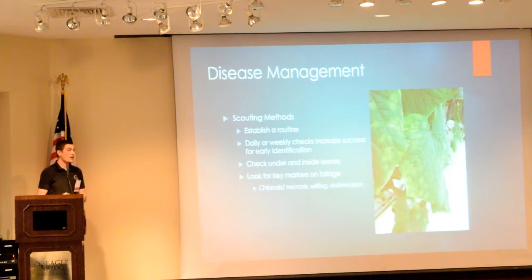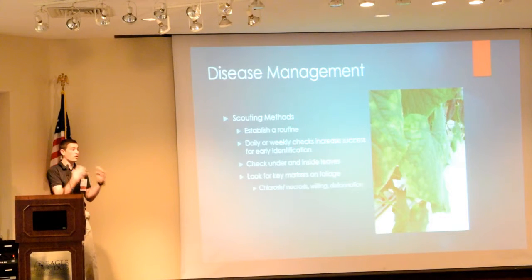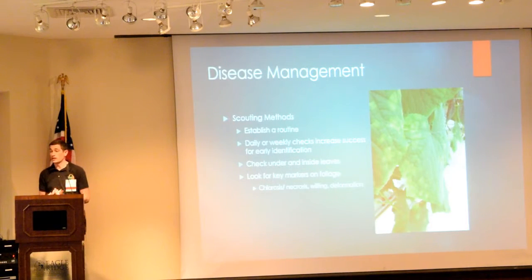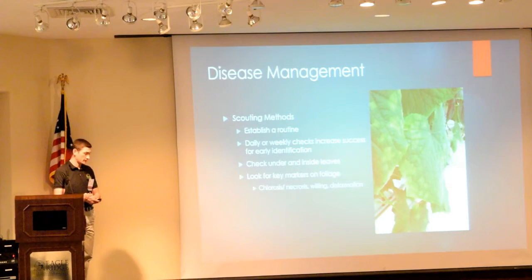And then we can also just do some basic key scouting, walking through the house, always keeping an eye out for any type of chlorosis, any type of necrotic plants, anything that's turning brown, any wilting or any type of foliage deformation is a really good indication that something else is going on, whether that is a pest or something else nutrient-related. So these are the things that we need to be record-keeping, and these are the things that we need to be keeping an eye out for on that routine basis.